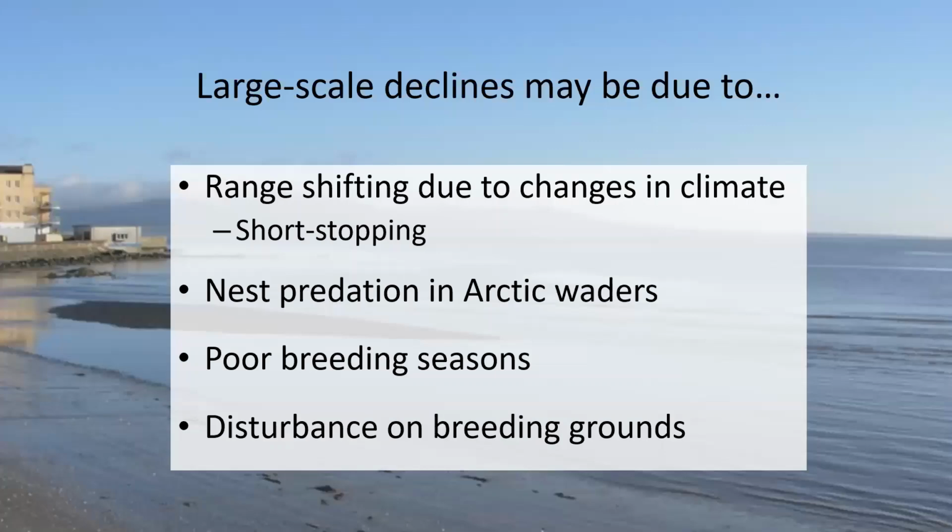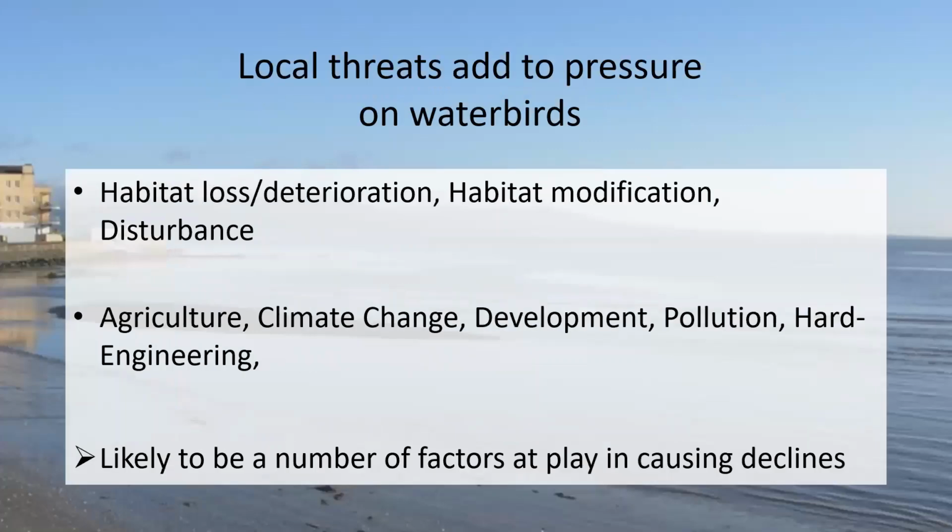With Bewick's swans, the population is actually now in decline anyway on an international level, but they have been short stopping for a long time, and golden plover are also believed to be short stopping as well, which is one of the reasons, a part of the reason they're in decline. They also face problems on their breeding grounds when they're not here: predation, poor breeding success, disturbance on their breeding grounds. Disturbance is also a local problem for sure on their wintering grounds when they're in Ireland as well.